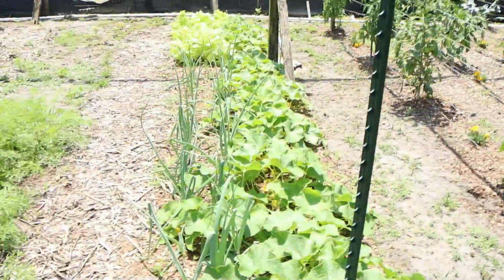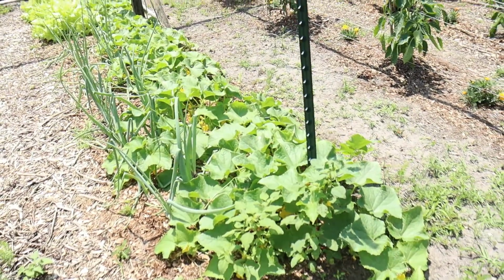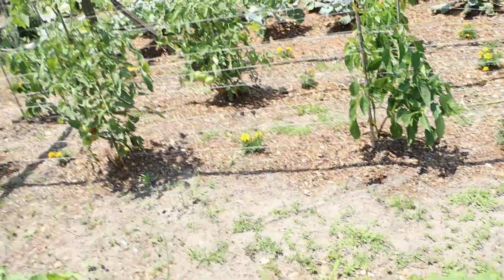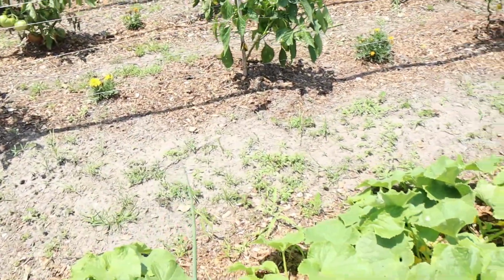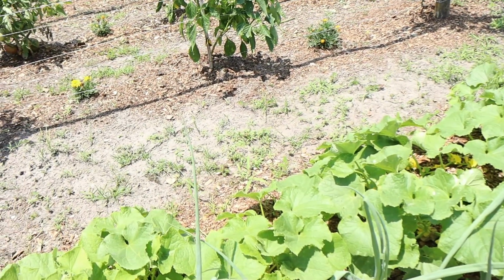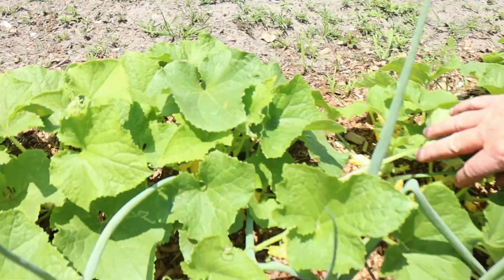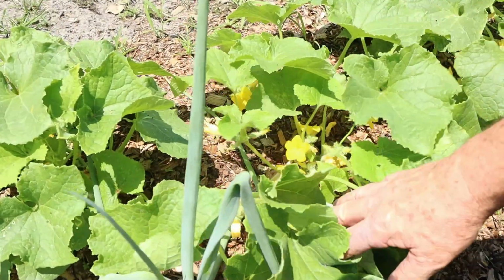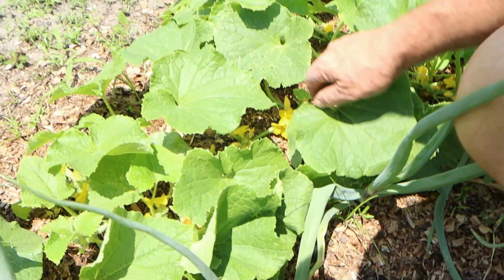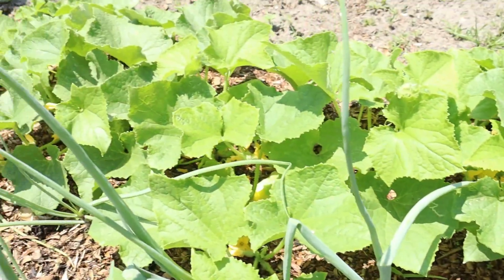This is a plant that does very well. And it will continue to do well throughout the summer, as long as we maintain it. However, once we get to that point of wanting to cover the ground, it will be taken up. Look at all those flowers, my gosh. Cucumbers, right? Look at all those cucumbers. Doing very well.